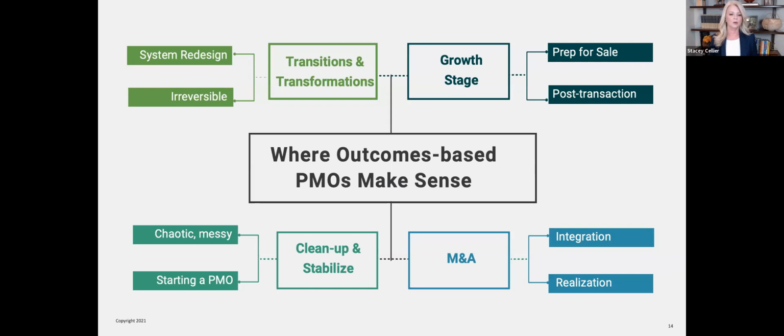But there is chaotic and messy, or we're starting up a PMO, you can apply a temporary status to that effort and have an end to that set up part of the PMO, and then move it to a more ongoing operational function.